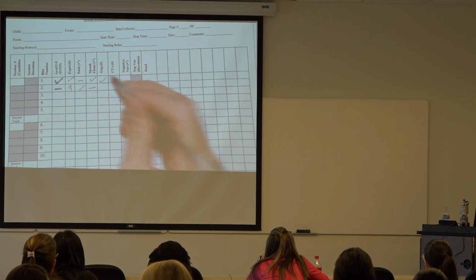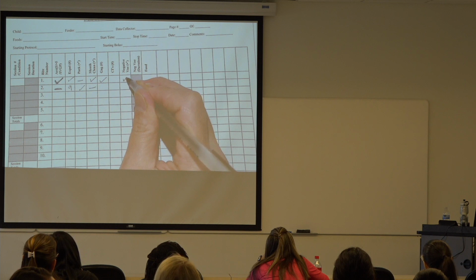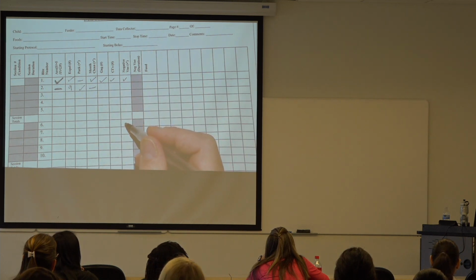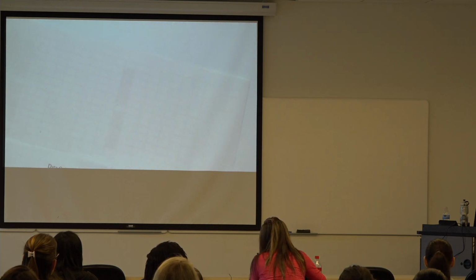You can put the number or you can put a check. Were there any CIs? Again, those are combined inappropriate behaviors, pushing away the spoon or turning away. And then was there any crying? Yes or no? 3-second onset. Ah, then it's a yes. All right, so we are going to take data on my lovely daughter, Eliora.